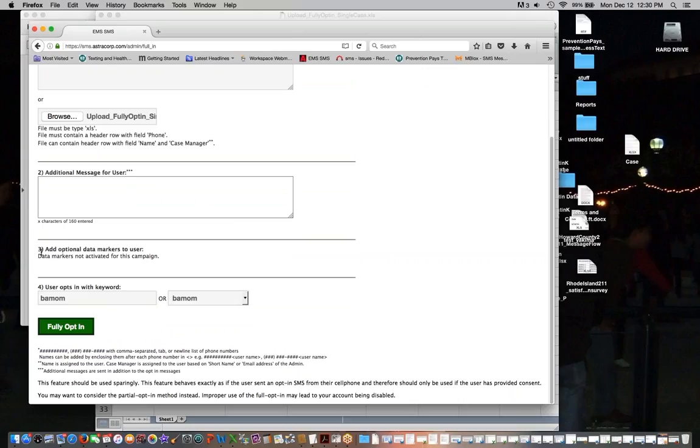And then this third option here is for marking the client with additional information, like for instance, a WIC ID, or family size, or some other information that you maybe want to attach to that client profile. This third box allows you to auto-populate those items as well.